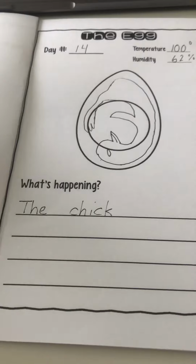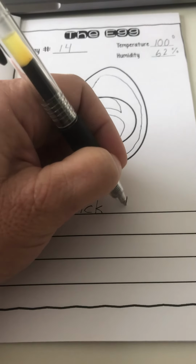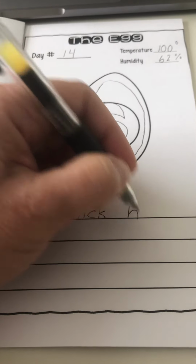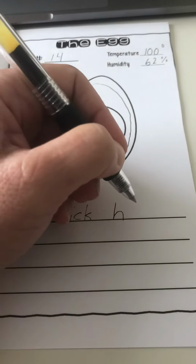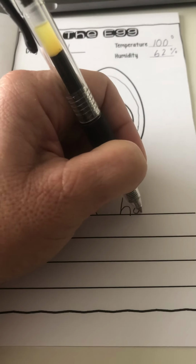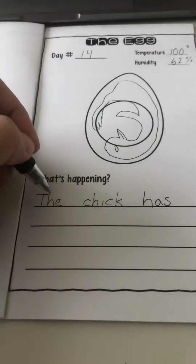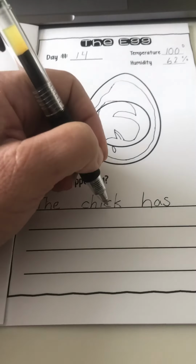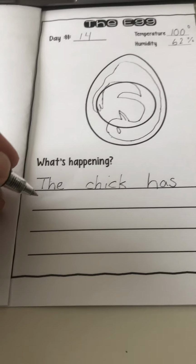The chick has. Did you notice that I made a space? H, because it's a new word. That's an A. Has. So this is what I have so far. The chick has, and I'm going to go to the next line to write turned.